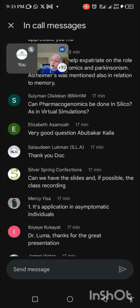So by being proactive and completing a pharmacogenomic test to see if they have that APOE gene, that will help them prepare better for Alzheimer's disease and work with their doctor to see if there are any signs and symptoms that come up early on in the phase of the disease.